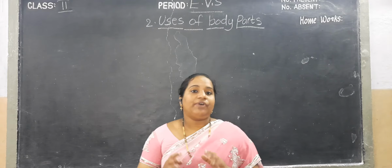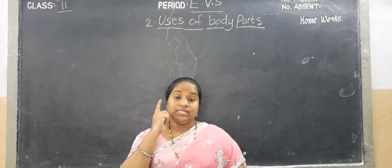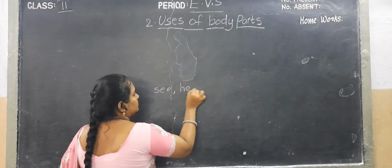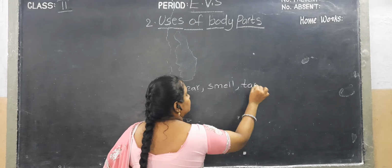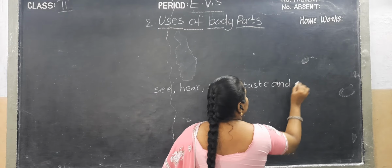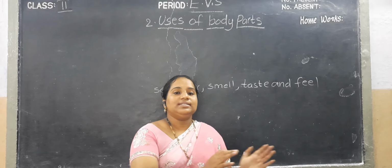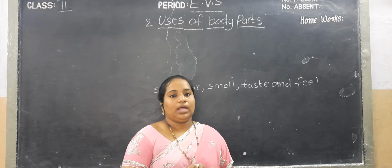We have five sense organs which help us to see, hear, smell, taste and feel. What about see, hear, smell, taste and feel? All these sense organs make us aware of things around us.